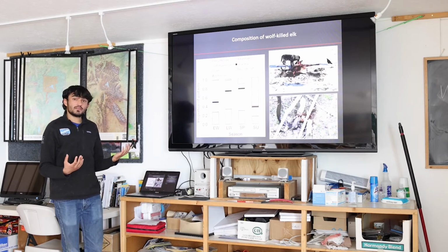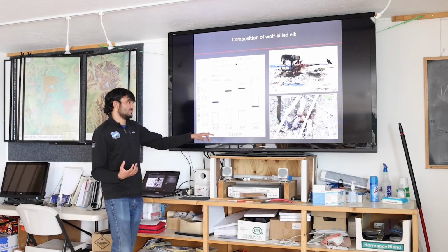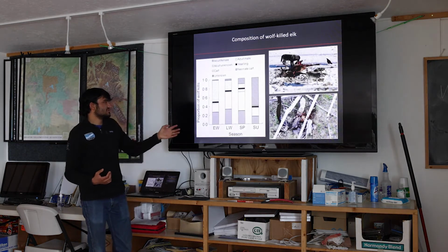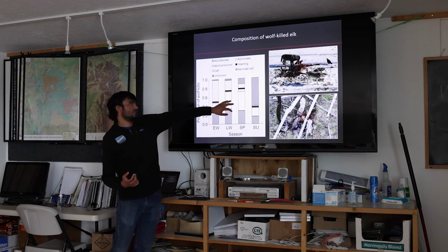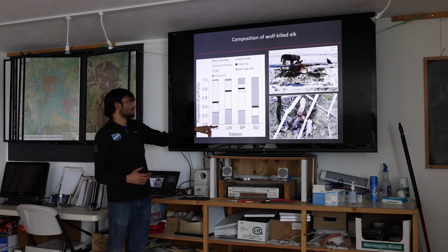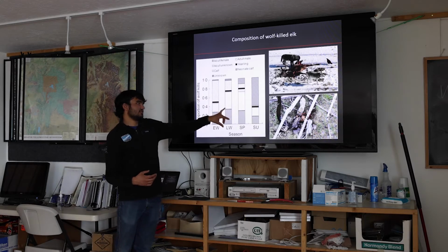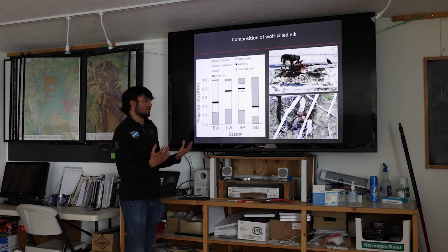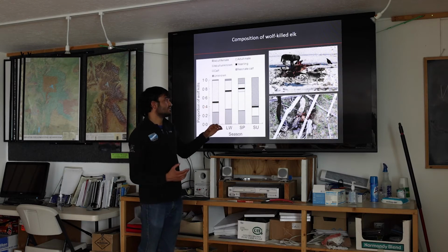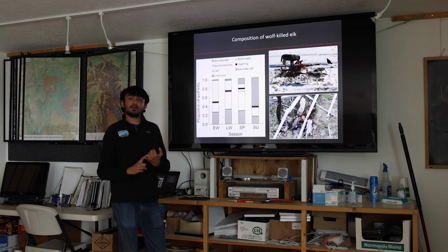This is the composition of wolf-killed elk, right? So this is basically the same graph, early winter, late winter, spring and summer, and then the proportion of kills. What we can see, the gray and the white are female adult elk and male adult elk. And what we can see, in early winter and late winter, wolves are primarily taking those adult elk. In the summertime, that shifts to newborn or neonatal calves. Wolves are getting less biomass in the summer, but they're killing more prey. In the wintertime, they're getting more biomass, however, they're killing fewer prey.